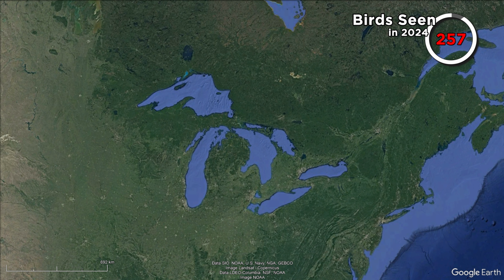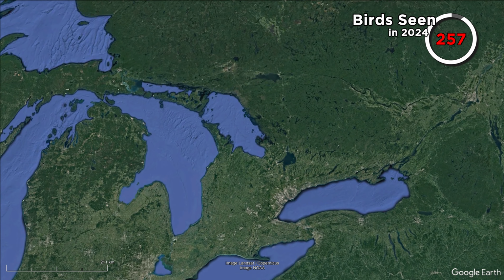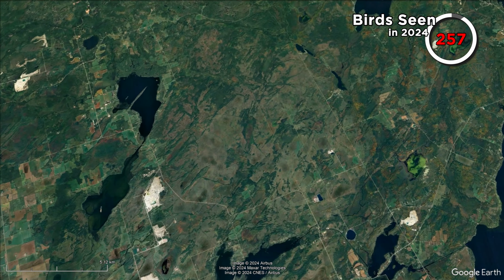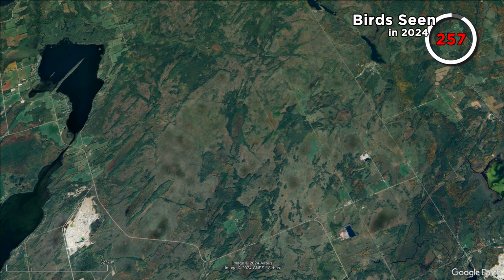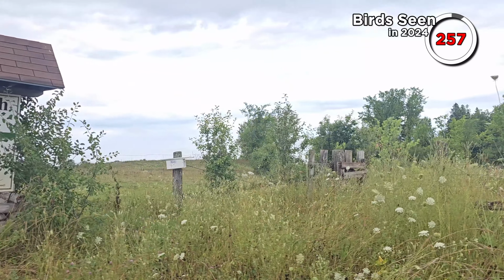Carden Alvar Provincial Park is an unmanaged park, essentially a collection of side roads north of Kirkfield, as well as a couple of trails. The area is a prairie with thin topsoil, and it's a good spot to pick up prairie and grassland species, though perhaps a little bit earlier in the year than we're visiting. We began by driving along Wiley Road next to the Bluebird Ranch.